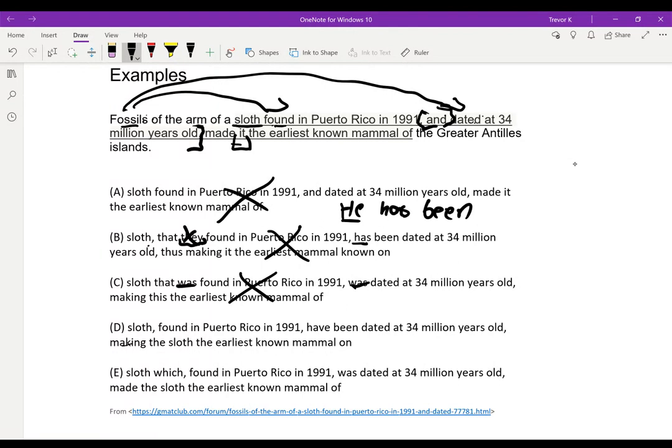Fossils of the arm of a sloth found in Puerto Rico in 1991 have been dated at 34 million years old, making the sloth the earliest known mammal on the Greater Antilles Islands. Okay, so this is actually pretty good. Fossils have been dated. Found in Puerto Rico is describing sloth. Then it says making the sloth. I'm no longer saying making it. I'm now saying making the sloth the earliest known mammal on the Greater Antilles Islands. This is pretty good.